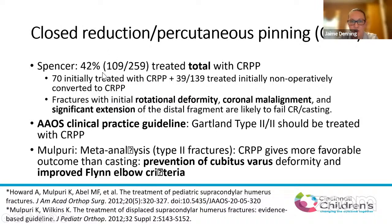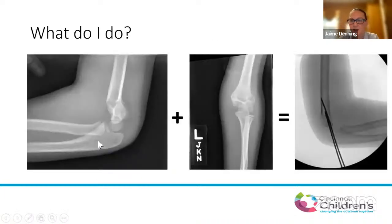Some of these other studies go into a little more detail that fractures with initial rotational deformity, coronal malalignment, and significant extension are the ones that are most likely to fail closed reduction and casting. So those should maybe be the ones that you consider doing closed reduction percutaneous pinning initially. And then there's a meta-analysis that shows that prevention of cubitus varus and improved Flynn elbow criteria are achieved when you do closed reduction percutaneous pinning. So these are all important studies to take into consideration when you're deciding what to do.